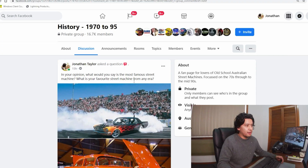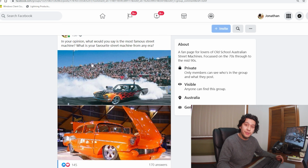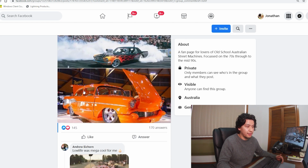Let's do it. All right, so here I am. This is me. And my question is, in your opinion, what would you say is the most famous street machine? What is your favorite street machine from any era? That's what I posted last night. And how many responses did I get? My God, I got 170 responses, 145 likes. You beauty.